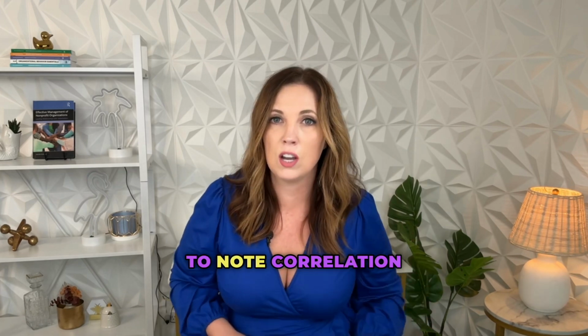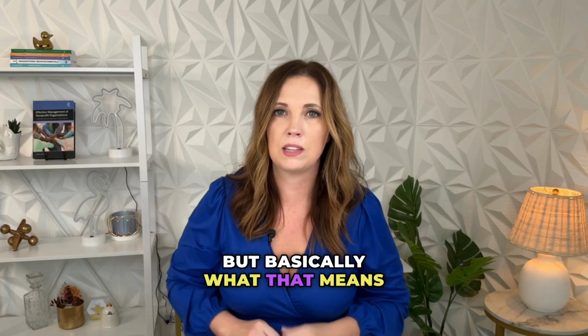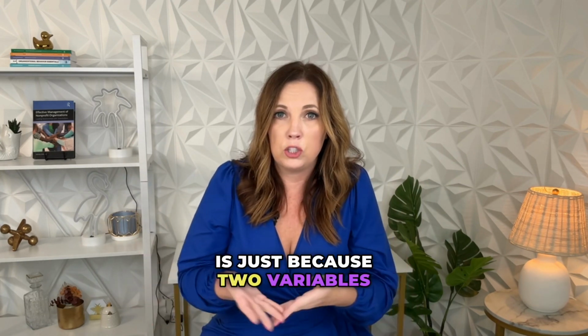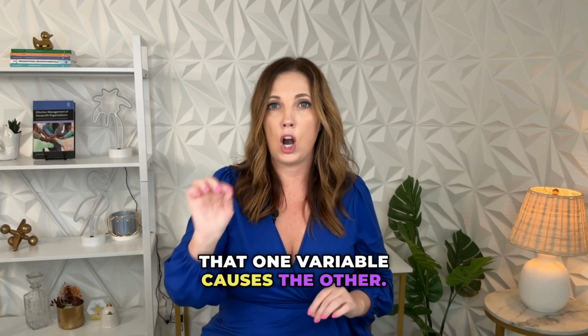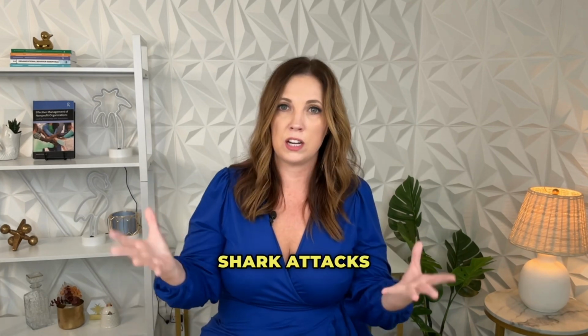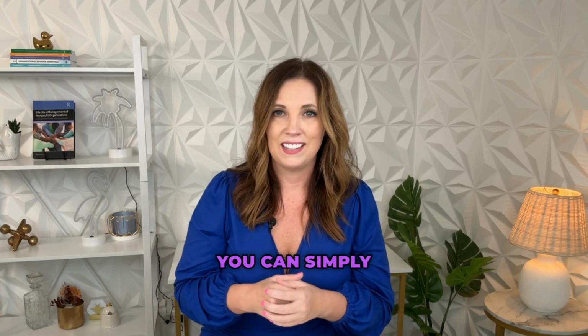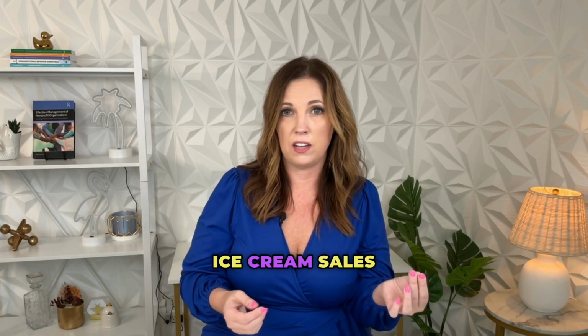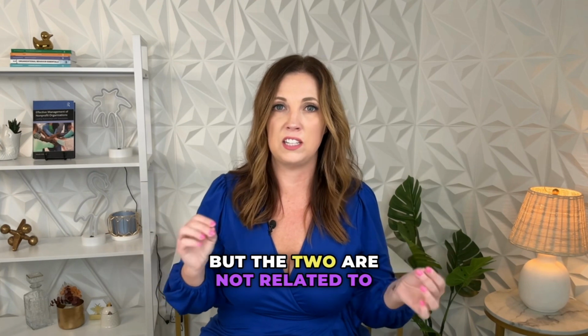However, it's important to note, correlation does not imply causation. That's a fancy term, but basically what that means is just because two variables are correlated does not mean that one variable causes the other. Shark attacks also spike during the summer. You can simply say then that ice cream sales are correlated with shark attacks. That might be the case, but the two are not related to each other at all.